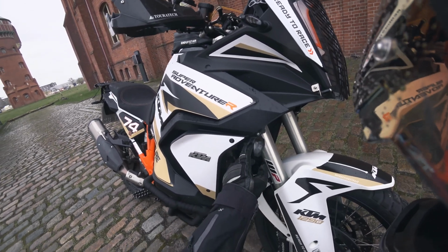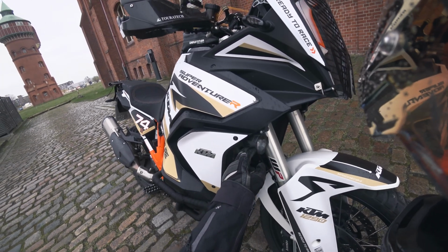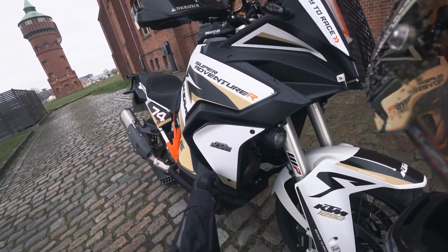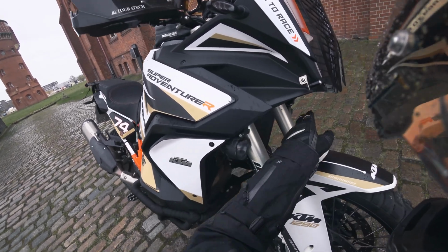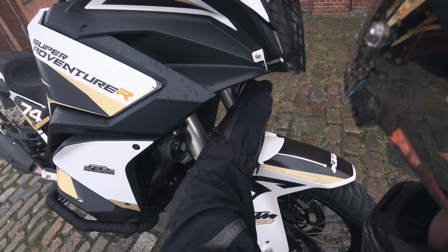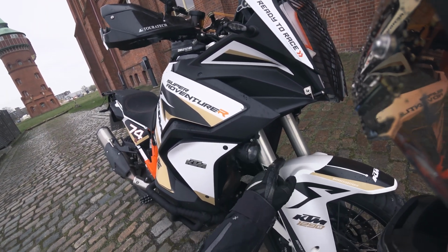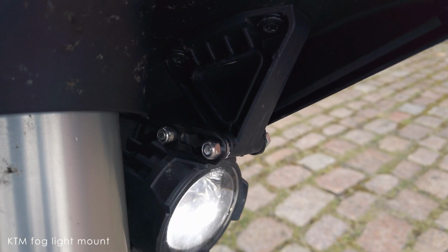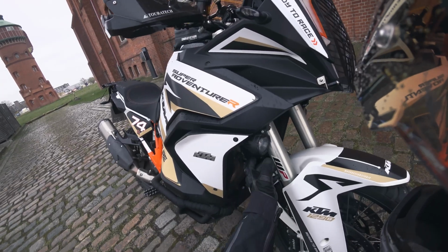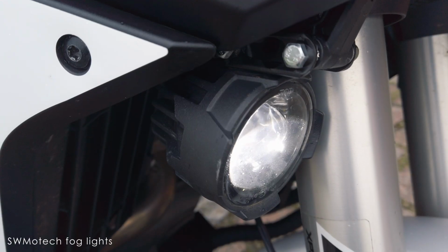Now, what SW-Motech doesn't do is have a specific mount for this bike yet. I don't know why, this bike's been on the market for long enough. So what I did is I bought the original plastic mounts for the original Powerparts light the KTMs make, and then I did a DIY solution here to mount the SW-Motech lights to the original mount. It's pretty rigid. Also, what I like, it's kind of recessed now, so it's not protruding out to the side. It's kind of recessed in the back.